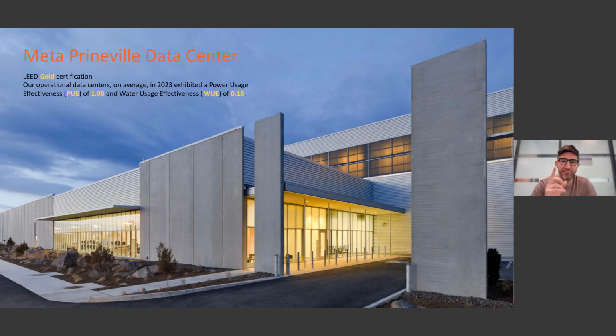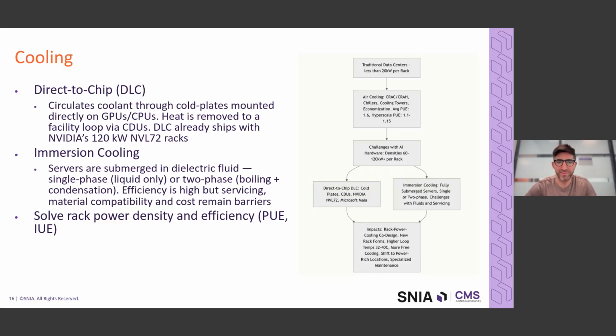And this is really important to note for the why of liquid cooling. Hyperscalers were able to get to a very low PUE with air cooling only, with evaporative chillers and different cooling technologies. In this data center's case, it's about the actual geographic location and ambient temperature and all the things they played with there.